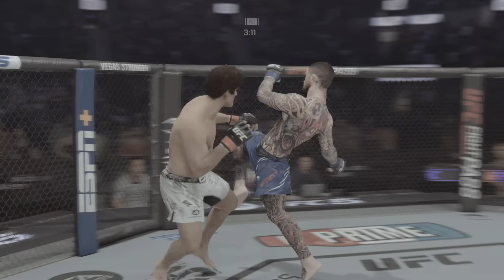Absolutely. I mean, you think you're coming in here to fight a grappler, and this guy looks like a boxer tonight. His hands have looked crispy. His kicks, everything that he is doing has worked, and I think this is partly due to the fact that you think he's trying to take you down, when in reality, this guy can fight everywhere.